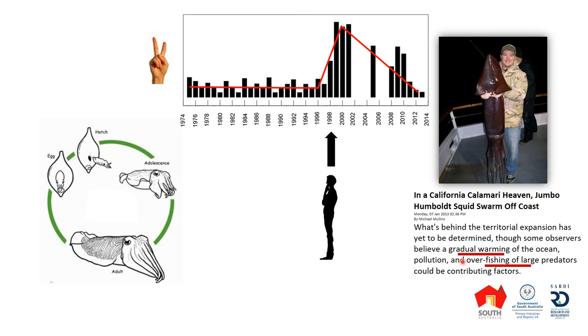So the key things I want to pull out there are the gradual warming of water and the overfishing of large predators. Because these guys live so fast, their growth trajectory is highly governed by environmental temperature. The warmer the temperature, the faster they grow. And of course, if there are no large predators through removal by fishing, for example, in the case of the Humboldt squid, then it creates a situation for that species to proliferate.